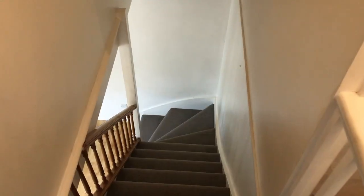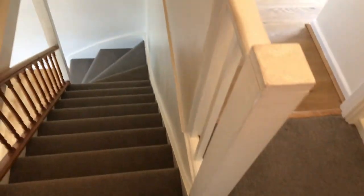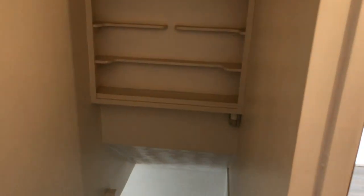Right, we're at the top of the stairs now. There's a little lobby or hallway at the top. Some shelves opposite there. Two bedrooms and a bathroom off this space. The main bedroom, over in the front of the house. Radiator on the right, window on the left there.